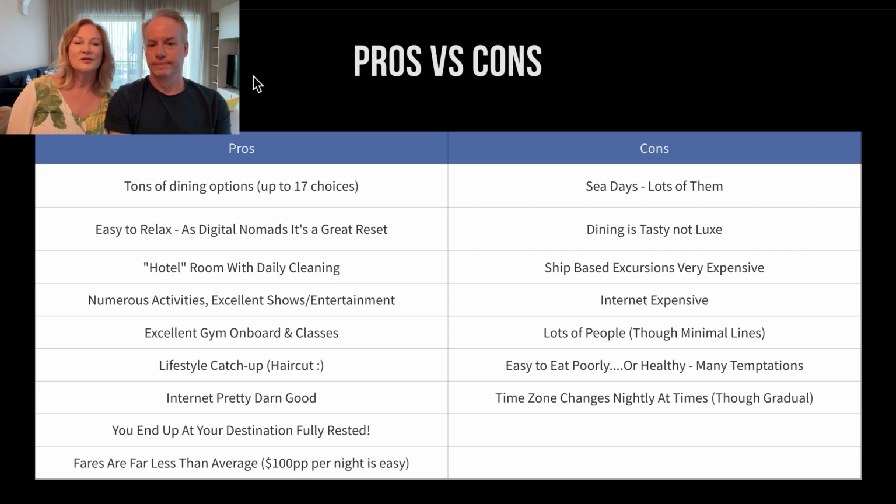And then the time zone changes just about every night. You would lose another hour, so that took a little getting used to. Now, if you come back, it's awesome because then you set the clock back day after day. But it's super gradual, right? It's way better than having jet lag. So we had 0 jet lag. You just have a little bit of a gradual adjustment as you go.